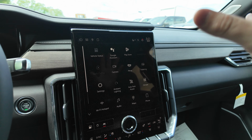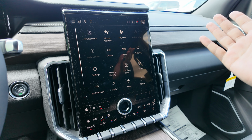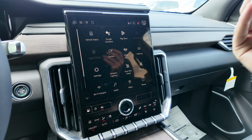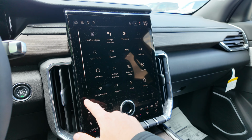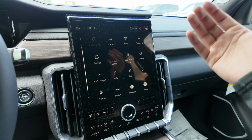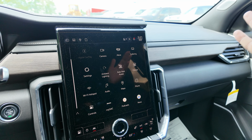All right, so one of the bigger stories about this thing is the 15-inch HD color touch display. Obviously, it is absolutely enormous. You've got AM, FM, XM satellite radio. You've got Apple CarPlay. You've got Android Auto, wireless 4G LTE, Wi-Fi connectivity, Google Assistant, Amazon Alexa. I mean, it is stacked with features. You can see your My GMC. You can actually schedule service through this thing. It does it all. And they're only getting crazier and crazier.